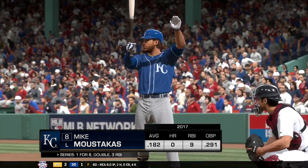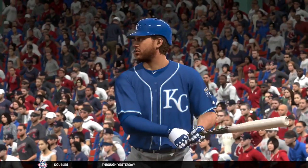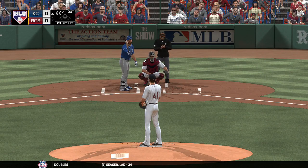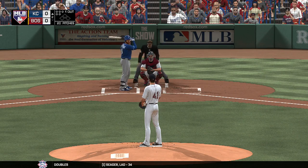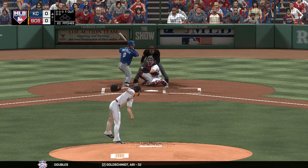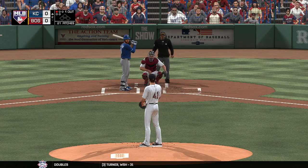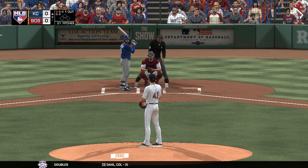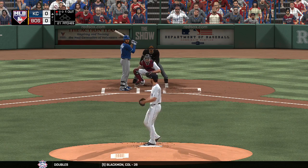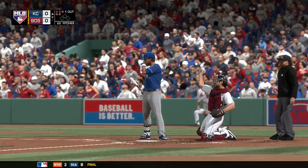The third baseman, Mike Moustakas, now. And he is proving to be something of a non-threat with the bat in his hands this year. The average isn't pretty. Open stance by Moustakas, and now the pitch. No. And the changeup just missed the inside corner. Into his windup. Here comes the 1-0. Ball 2. And a fastball just a bit high.